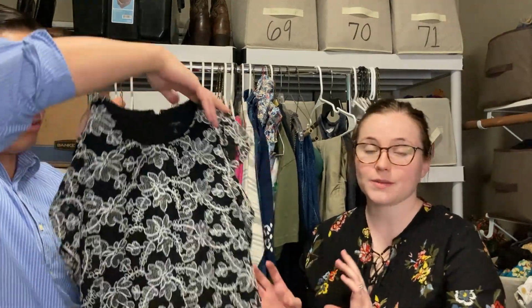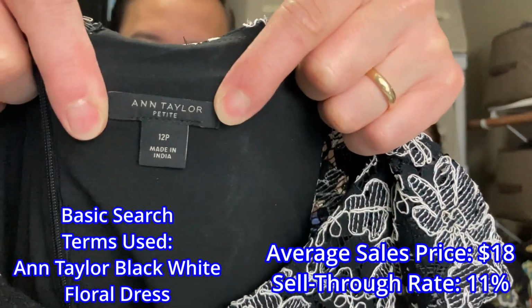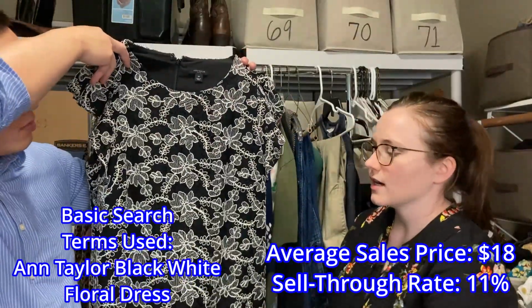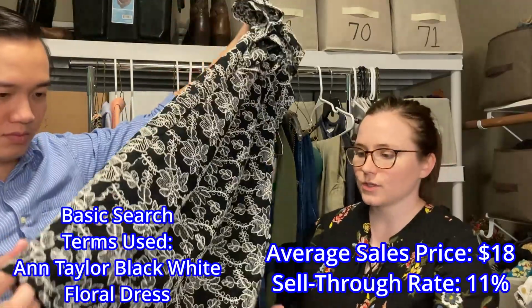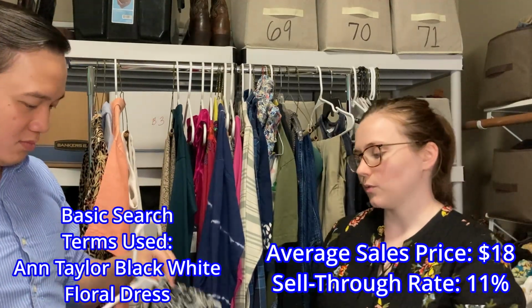This was an item that was in my maybe pile that I added into my cart at the last minute because it is in such great condition and it's a pretty good size. It's a size 12P dress by Ann Taylor, and I thought it was really nice. I don't have the best luck selling Ann Taylor, but I decided to pick this up because I thought it would be easy to photograph and would show up really nicely in a photograph. So I'm hoping that will help it sell, and we'll see how it does.